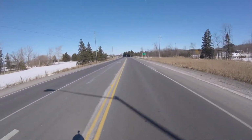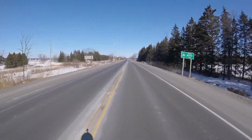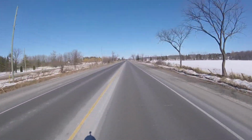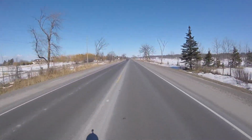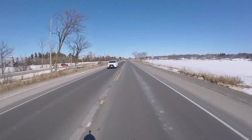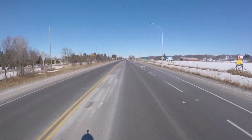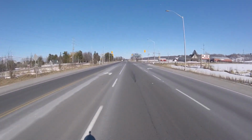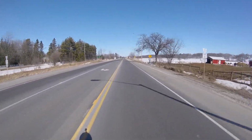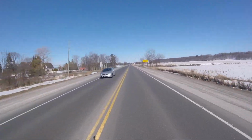I probably put maybe 5,000 on that bike, and it was a heck of a ride. As I said, I modded it, repainted it, and then I sold it for profit. So I sold it for more than what I bought it for, which is amazing because it was a 1986. And then immediately after I sold it, I bought my current 2001 ZX6R, and that thing has been my bike ever since.